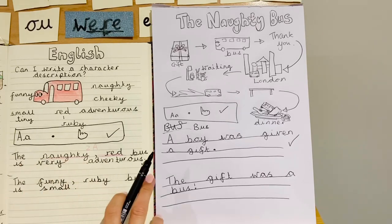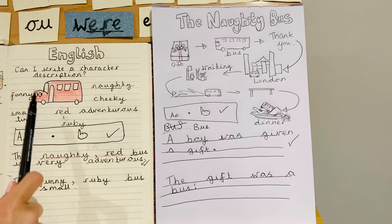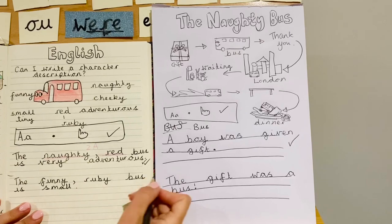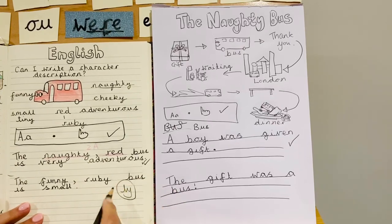You can write even more, and you could even use more adjectives than I've done. I bet you thought of even better ones. If you want a super mega crazy challenge, you could try and use an adverb, which is a bit of year two writing there. An adverb is where you tell me how the bus is moving. Let me see if I can find my special pen. I might have to just use a pencil instead, actually. So adverbs are things that usually end with ly, so slowly, quickly, cheekily.